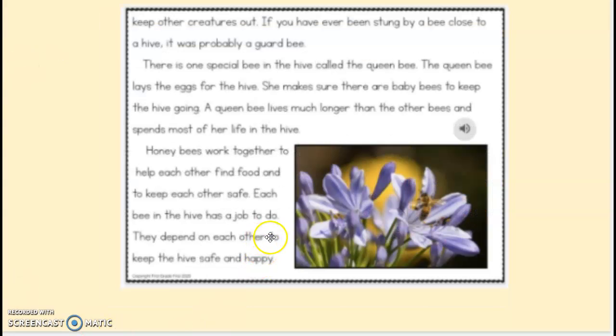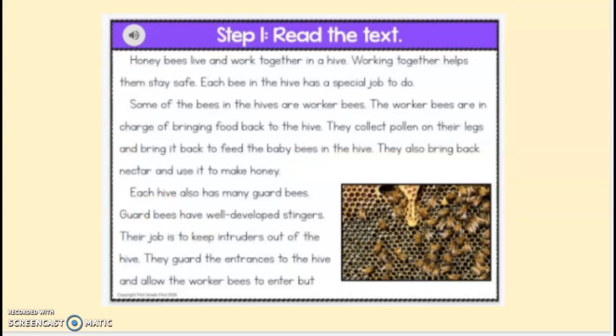Let's check the end. Down here, I usually look at the last sentence or two. Each bee in the hive has a job to do. Oh, okay, that makes sense. I read that up at the beginning too. They depend on each other to keep the hive safe and happy. Oh, well, that's about working together.